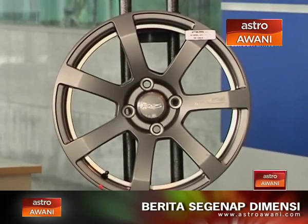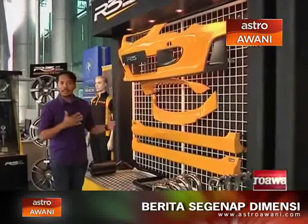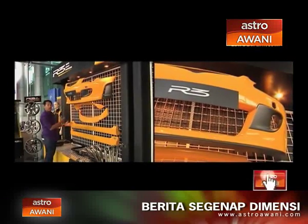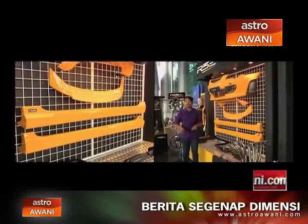Now, the rims are one part of the story, but you've also got a cross-section of some of the other stuff that you can buy for your cars over here. Let's see what we have here. We have a Gen 2 R3 body kit set in bright yellow nonetheless. It looks really good. You can buy this aftermarket and fit it onto your Gen 2.